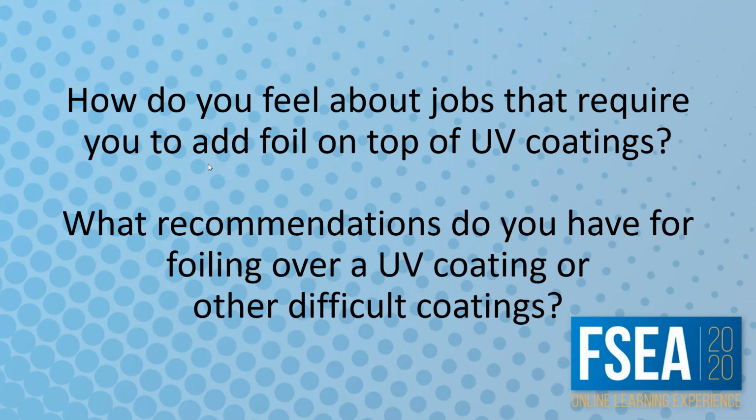So is the corona treater a separate piece of equipment, Sean, that the sheets go through to be treated before you put them back on press? Yeah, to break up that surface tension. Yes, it is. It's something we run on our UV coating line, so we have the ability to turn it on and use it. So it is a separate pass.